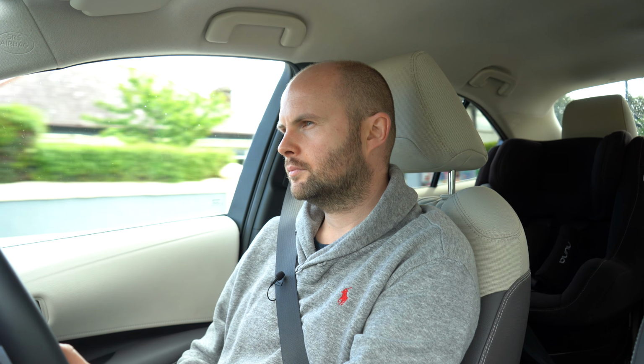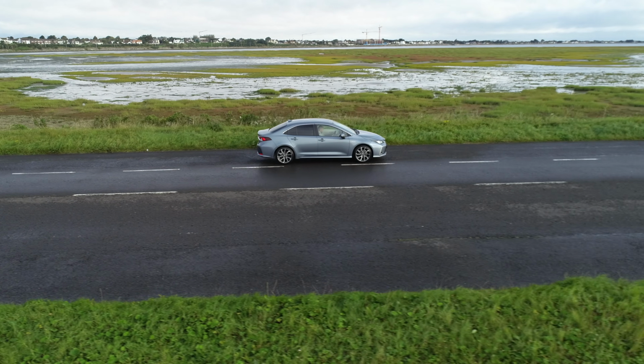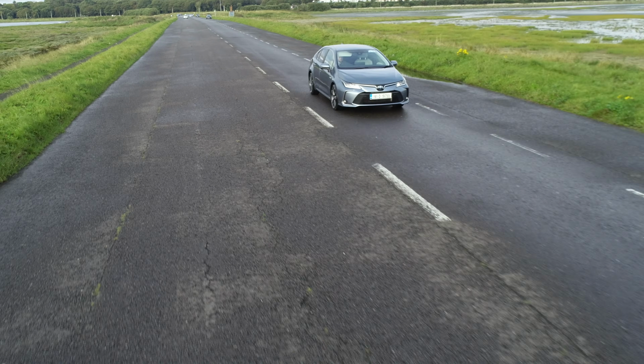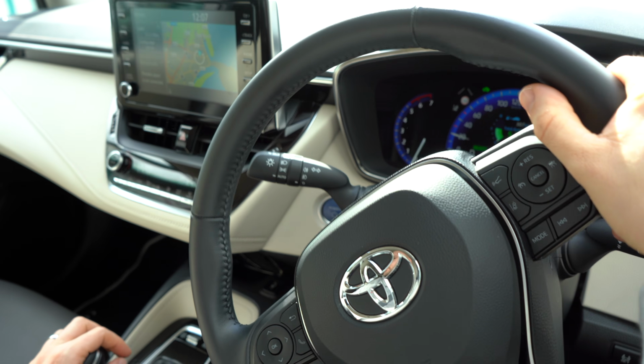There's actually 3 versions of the Corolla: the hatchback, the new Corolla Saloon as featured in this video, and the Corolla Touring Sports. And if you want to watch a video of how the hatchback performs on the road in more detail, click this link.